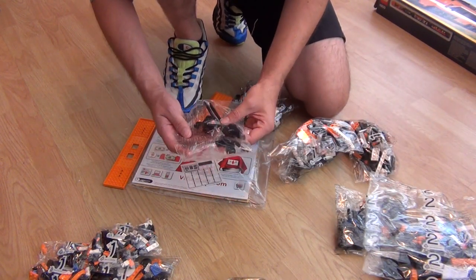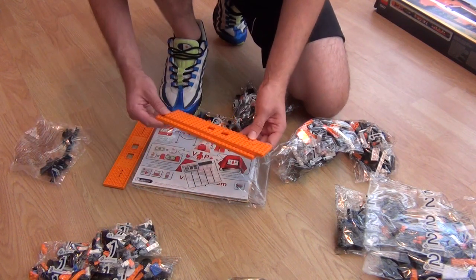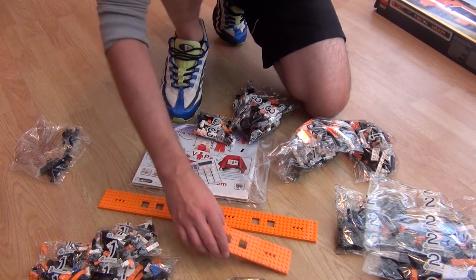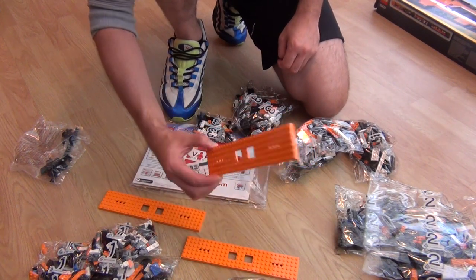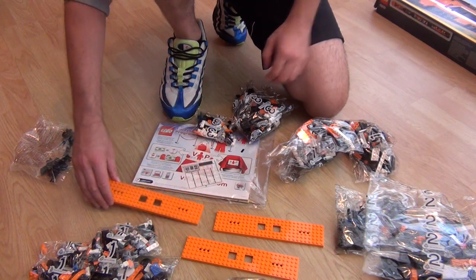Oh, they look like some fancy bits. There's no number on them. We'll put those over here. Oh, look at those. They look like chassis to me. Yeah, I'm almost certain of it. That'll be the bottom of a coach, bottom of a coach, and bottom of a traction unit, the actual engine.